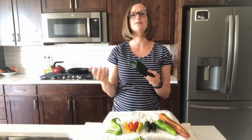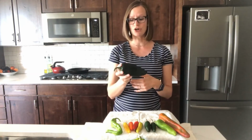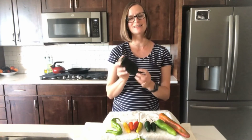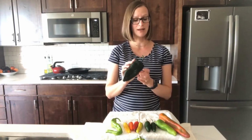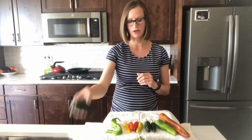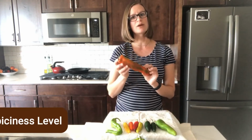The red poblanos tend to be just a little bit sweeter than the green ones, but these are another traditional chili relleno pepper. Coating it, stuffing it, and frying it, that's your traditional chili relleno, and it is quite delicious. If you dry the poblano pepper, it is sold dried as an ancho pepper, so you might see that in the store as well. Next level is our Big Jim, which is a green chili.